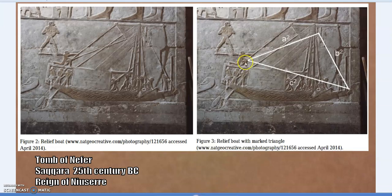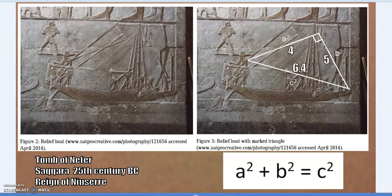And what he's showing in there is that this ship's rigging creates a right angle triangle, which Pythagorean theorem works only on right angle triangles, a squared plus b squared equals c squared. And they're pointing at a ratio of 4 and 5, and therefore the long edge, the hypotenuse, would be 6.403... but 4 and 5.